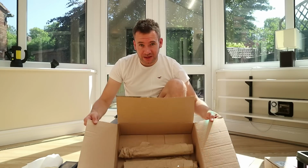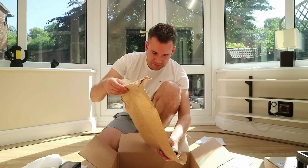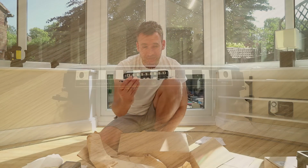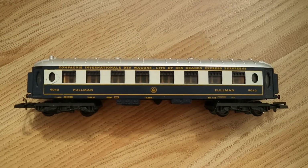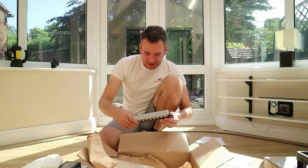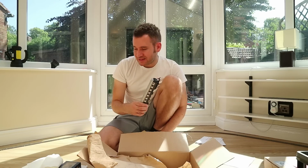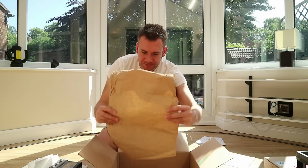And these must be the coaches. Wow, now that is quite a coach. That's quite old. Obviously, it's a Pullman coach of some sort. Do we have a make? Lima, Italy. Wow. Gosh, I reckon this must date back to the 80s. It might even date back to the 70s. So that's one. I'll put it there gently.